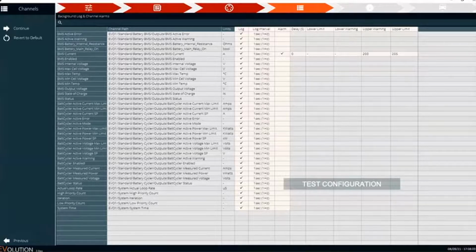And the system is asking us here in this page, as an example, whether there are any of the channels that we want to log in a background log. Of course, that's one of many logging options that you can also change once running. But this is the background log, which is run all the time. And you also have access to set up alarms on any of these channels. The whole point here is that any channel or any data coming into or out of the system is just a channel, and any channel can have alarms and limits set on it.